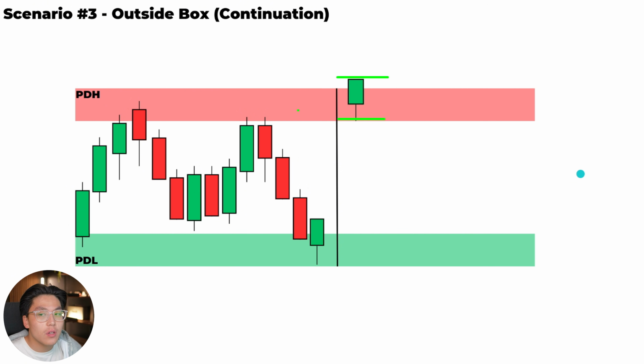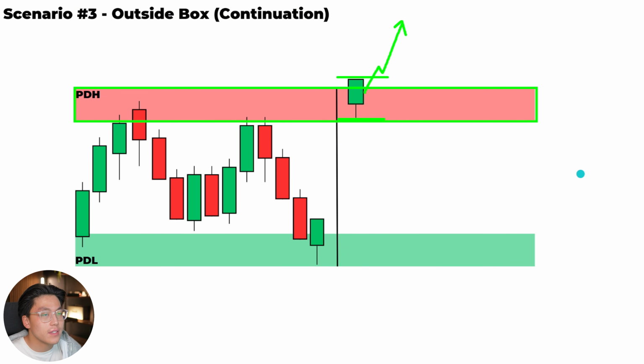What we can now be looking for is a potential continuation. Price is going to have to break above its opening range candle if we want to push towards the upside. So if we want to see some more upside here on the overall markets, it's going to have to, number one, hold above your previous day highs, which is outside of the box. And number two, we're going to have to break above your opening range candle for this continued push back towards the upside. So in this case, we can use the 1 and 5 minute opening ranges.